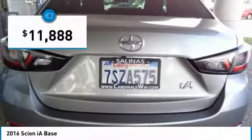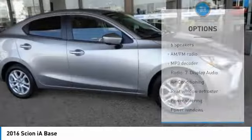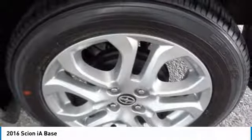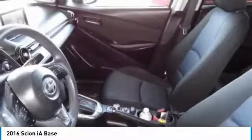Here are some of this vehicle's great options: electronic stability control, brake assist, traction control, remote keyless entry, front wheel independent suspension, speed control, rear window defroster, low tire pressure warning, trip computer, power windows. Come see the car for yourself.